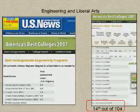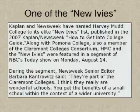In U.S. News & World Report, which annually ranks colleges, we were listed as 14th out of 104 liberal arts colleges in this past issue, and we're also tied with Rose-Hulman Institute in Indiana as the number one undergraduate engineering program. So that gives some idea of the level we come in at. In Kaplan and Newsweek, we were referred to as one of the new Ivies. We're obviously not on the East Coast, but we do have a similar feel to the Ivy schools in some ways. And with our other schools in the consortium, Harvey Mudd is just one of five, which has an effect similar to a small university.